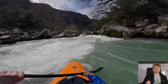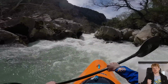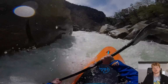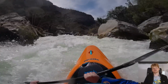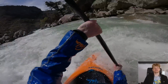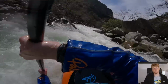The next one after Long Dong comes up pretty quickly. This is the Slot, and it's a pretty tricky little move, but what you're going to do is run it on the left, lean into this curler and be ready to pull a big boof over the back of the curler, and all being well, you're going to skip through there like it's nothing. All not being well, it normally flushes, even if it doesn't go well, and people have portaged it on the left if you're into that.